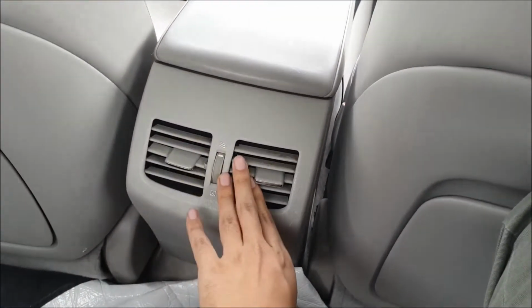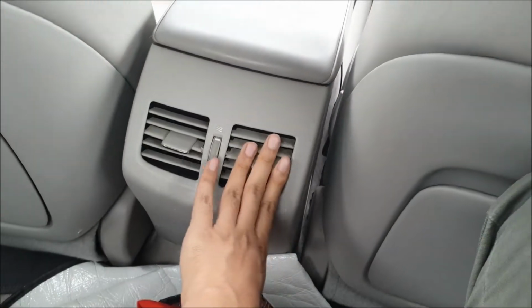And that's nice. And then there are also these AC vents. These feel really good. And then there's this dual sunroof, or panel roof, which is really awesome. This is a really nice feature of the car.